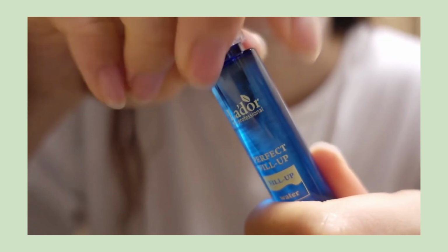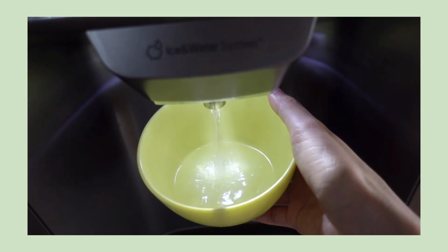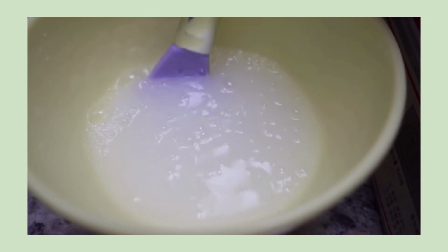So this is the Adore and it's a treatment. It's really interesting because it comes in these four little packages. Then you mix it with water in a 1-to-1 ratio, and it becomes a very concentrated treatment for your hair. If you compare it with other conditioners that you have at home, it's really effective, especially if you have bleached or permed hair, you'll see a huge difference.